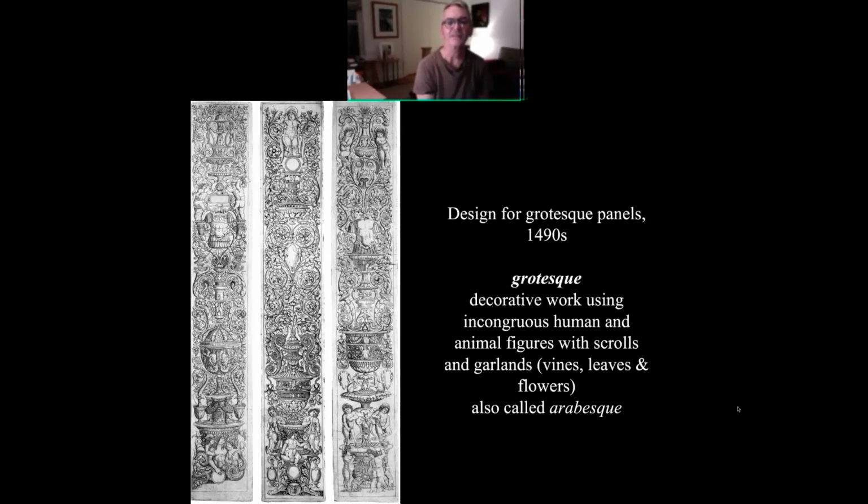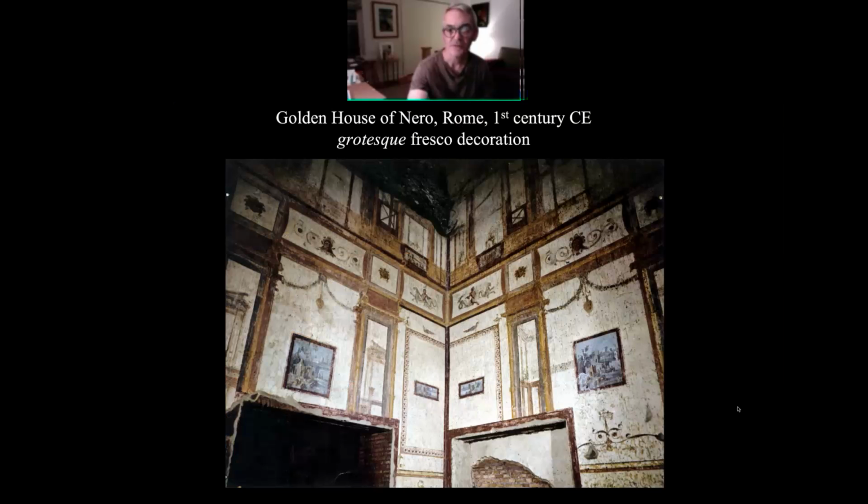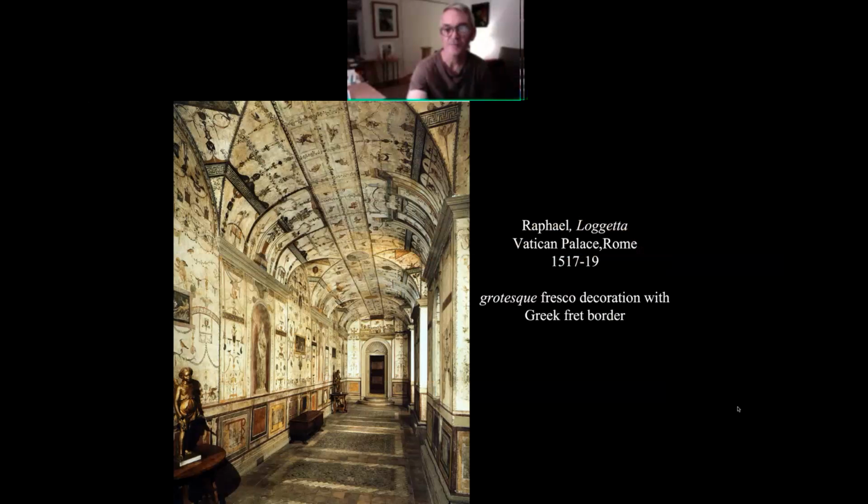Grotesque in this sense does not mean ugly, weird, disturbing. It comes from the discovery of this kind of decorative painting in old Roman grottos, such as the Golden House of Nero in Rome, with a similar kind of ornament. And you see in this the Loggetta. A loggia is a hallway. The right side of this hallway is open to the outside. It is almost completely closed, but the right side, those passageways, are open to the exterior.